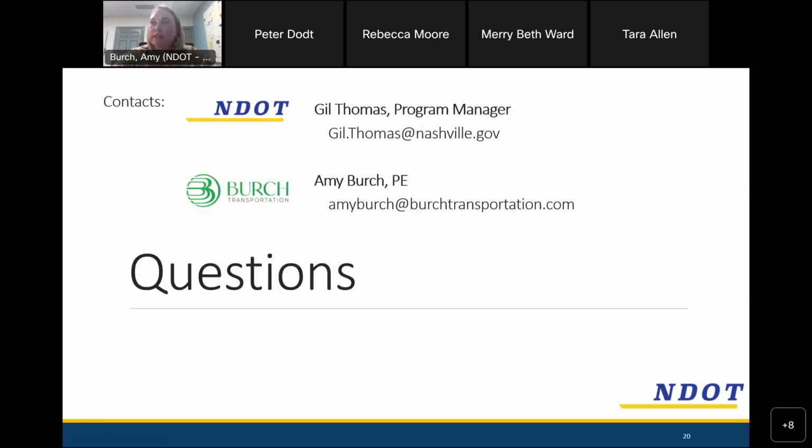This is contact information. Gil Thomas is the program manager with NDOT, and he's really integral in a lot of the communication that goes in and out for this program with council members and residents that are our contacts, but also he tracks and keeps up with all of the results of the ballot votes. So he would be communicating that information when we get to that. And we'll talk more about the ballot when we get to the second meeting that we'll hold. But Gil's also involved in the implementation and getting these projects to construction. So he's a really great resource.